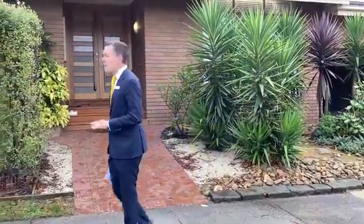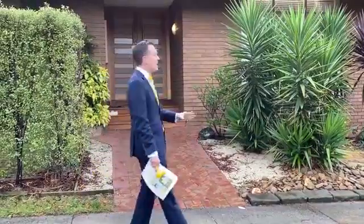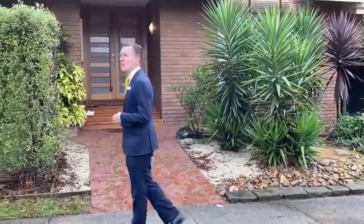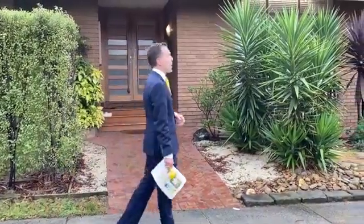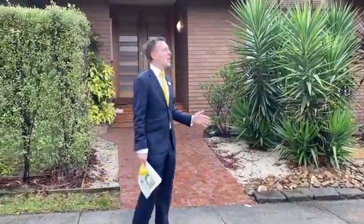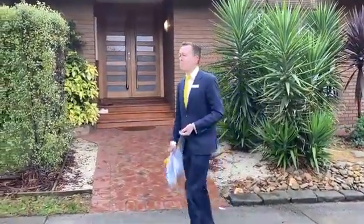Low maintenance block and land at the back as well, make it nice and easy for you to enjoy all those amenities without having to spend all your time in the gardens and maintaining the property, because it's all about the living spaces and living zones in this home. Timber floors throughout, an updated kitchen as well, but certainly you can put your stamp on this home, change it however you like to create a fantastic family home for now and into the near future as well.